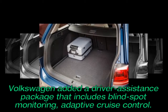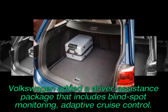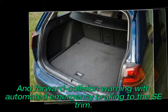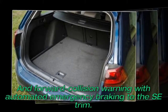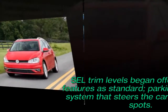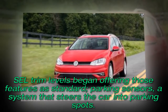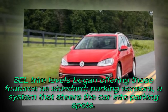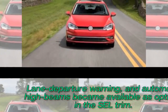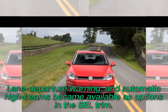Volkswagen added a driver assistance package that includes blind spot monitoring, adaptive cruise control, and forward collision warning with automated emergency braking to the SE trim. SEL trim levels began offering those features as standard, parking sensors, a system that steers the car into parking spots. Lane departure warning and automatic high beams became available as options in the SEL trim.